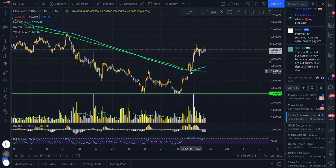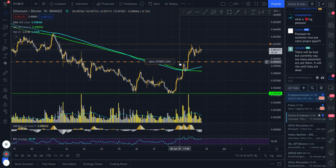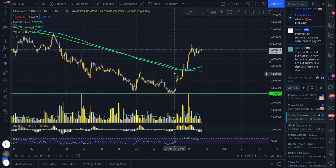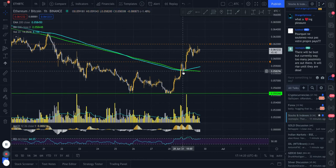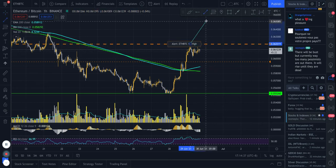And so while there was still a possibility of getting rejection, the probability is a lot lower compared to the first retest. And so I was mentioning in yesterday's video that I would pay close attention to what would happen here. If we get rejected, then likely Ethereum will continue to go down, as well as the overall markets. But if this holds and we actually flip this 200 MAs from resistance to support, then we're likely to see a rally, which we are getting. And now we're again consolidating, right?